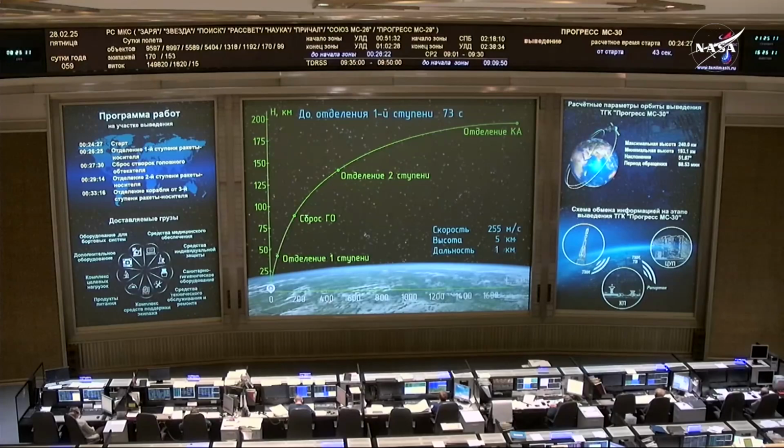45 seconds into the flight. Good stability on the vehicle as it heads uphill. Engine chamber pressures are nominal. 1 minute, 6 seconds into the flight. About 50 seconds left for first stage performance. One minute, 20 seconds into the flight. Good structural parameters reported on the Soyuz booster.